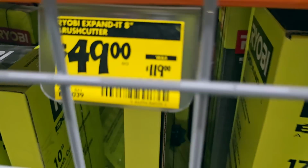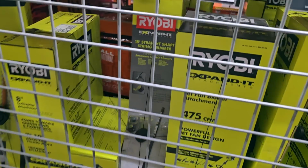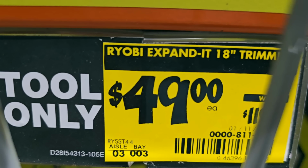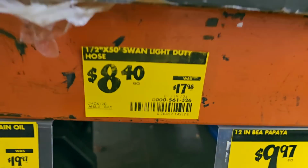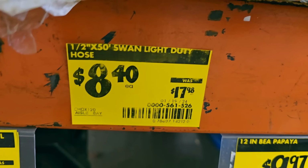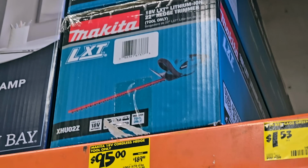All right, so another deal here. We got the expanded brush cutter, $49. These are all clearance. Expanded trimmer, $49, 18-inch. Then we got this hose, light duty, half an inch by 50. It is $8.40. Not too bad. Here's an edge trimmer, $95, down from $189.